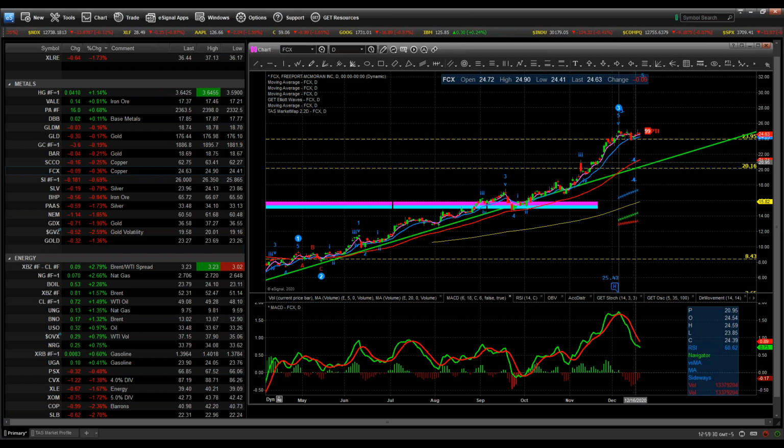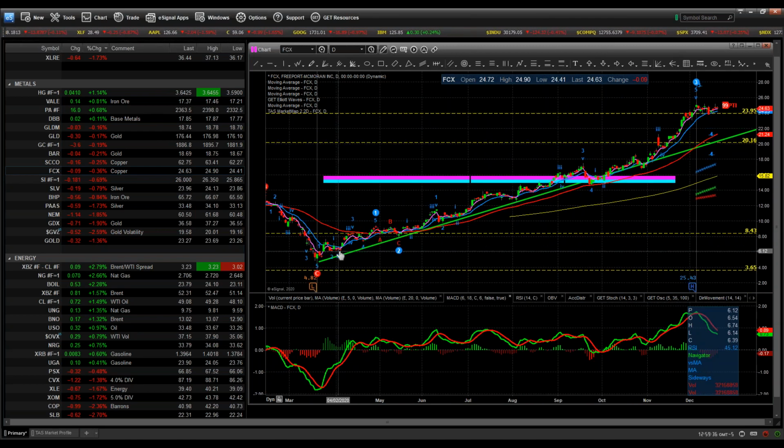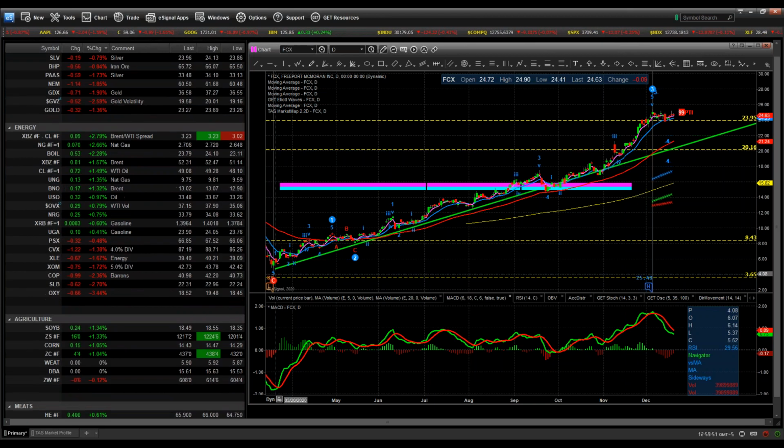And this will be the time to just load the boat on this thing again, right? And for those that have been in it since here, our cost basis is in the low sixes, 6.12, 6.15 area, and it's already sitting, closed the week at 24.63. So we've got great profits in this thing. Let's just keep riding it and see how long it wants to give it to us, right?